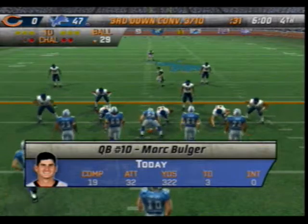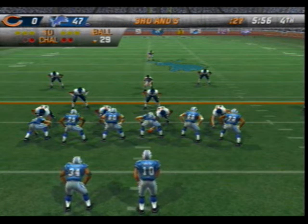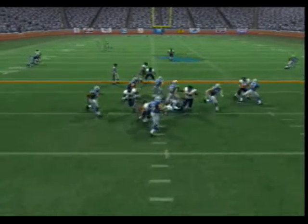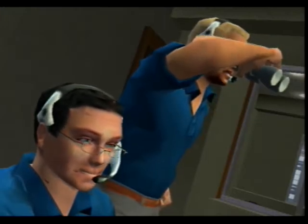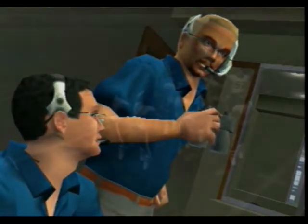Ball on the 29-yard line. Chicago comes out in a 4-3. Tucks it away. Play action. Throws it. Almost picked off. Foley had his hands on it. I think he was invisible out there. Wasn't even seen. That's a break for the offense.